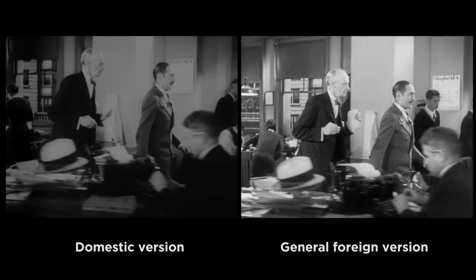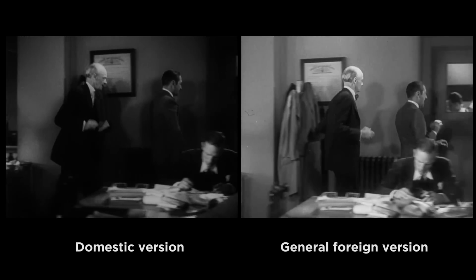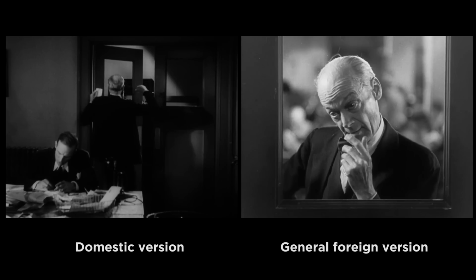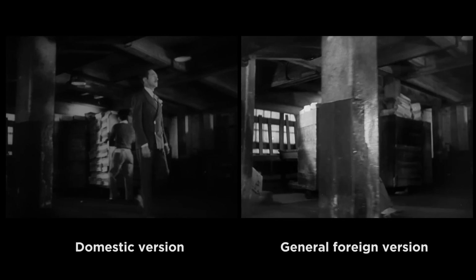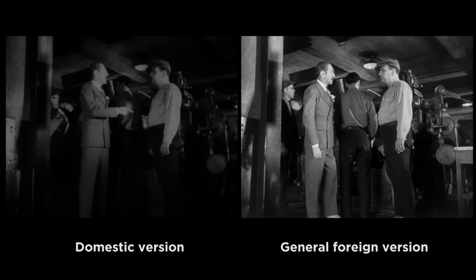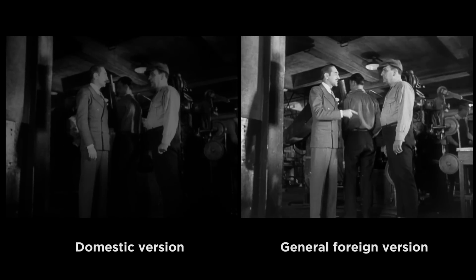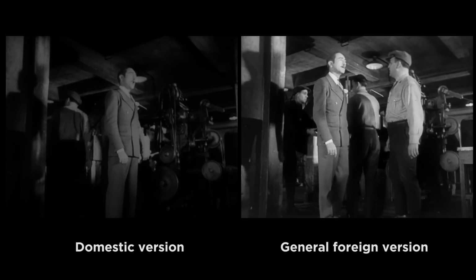Now, all of these bootleg copies come from the Library of Congress print, which we believe is the general foreign version. So it's the third best performances, the third best camera moves, the third best takes, and the least amount of attention paid to cutting, to pacing, to editing. And when you compare the domestic version of The Front Page to the general foreign version of The Front Page, you see all of these things coming out, and you start to realize that this domestic version is the movie improved in subtle and not so subtle ways.